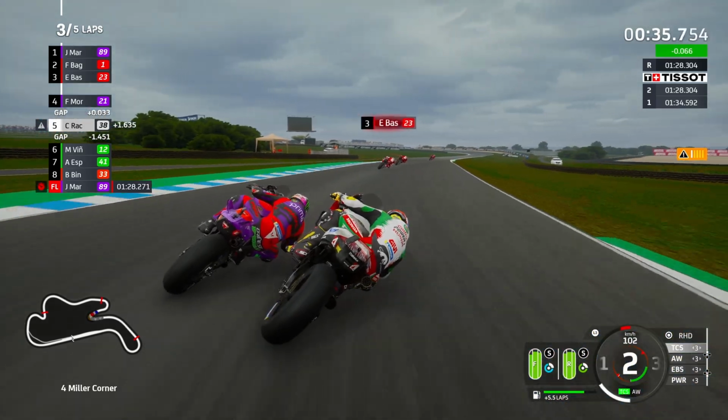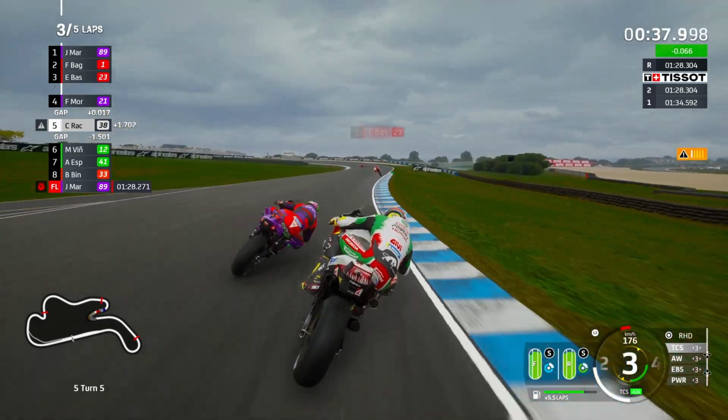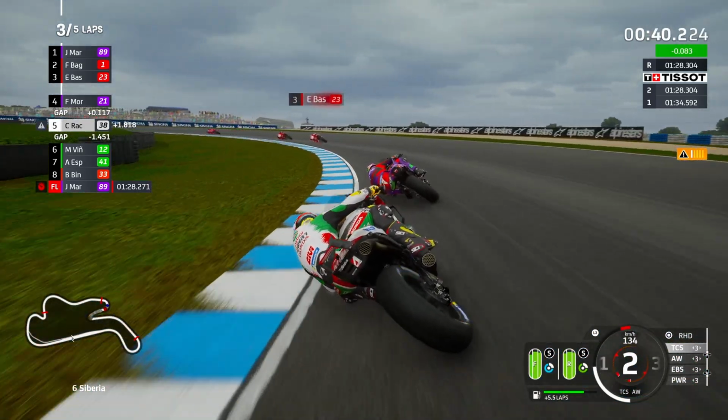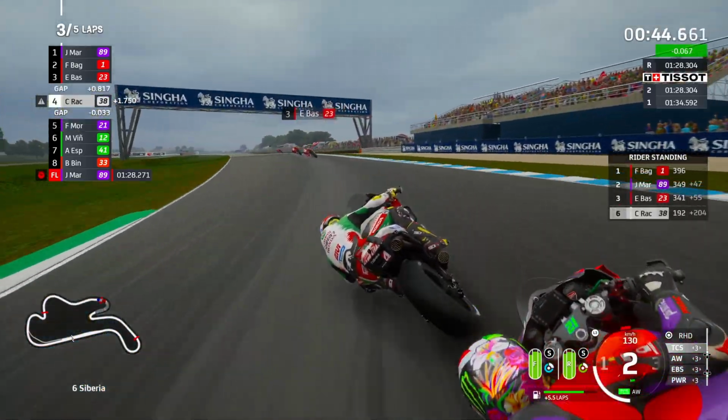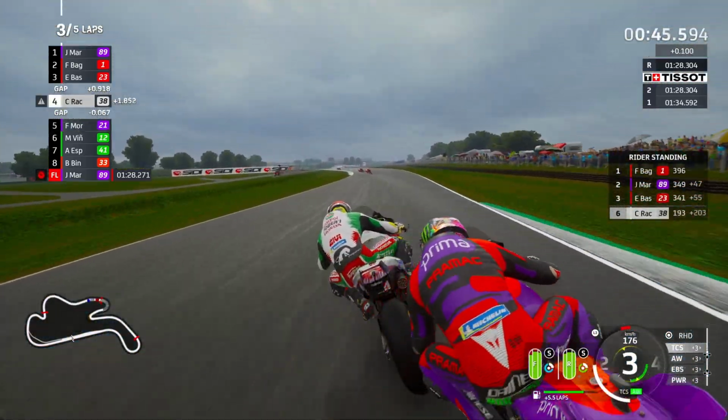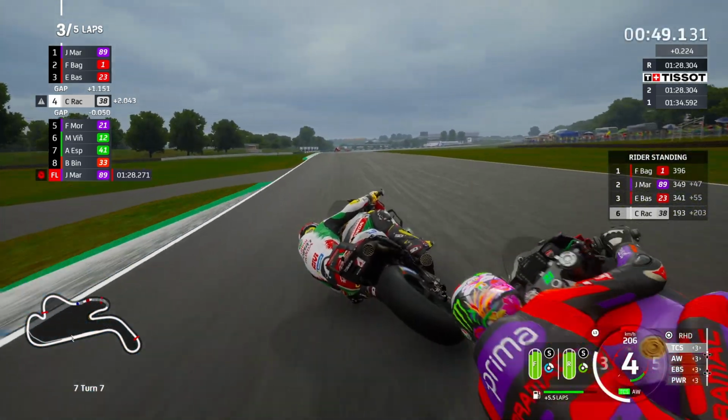Is there an opportunity there? We're making it happen. We're forcing Morbidelli. Morbidelli closes the door on us now. We're looking to go back on the inside in Siberia. Can we force a gap? We do manage to force a gap out of Siberia, but we've had to sit up so that we don't run off the grass, and we're twitching.